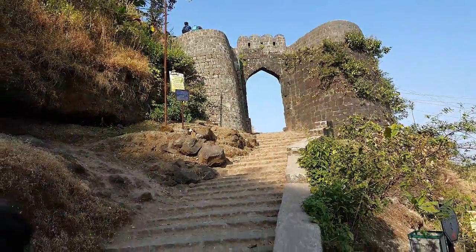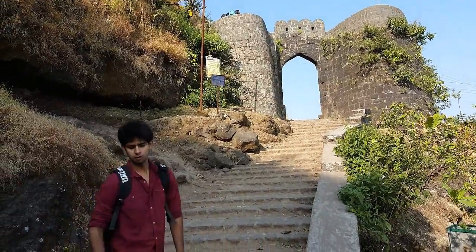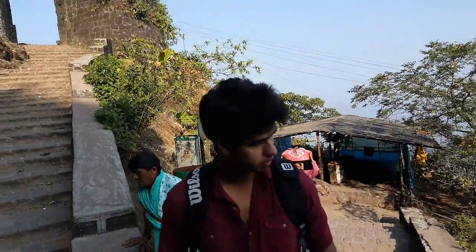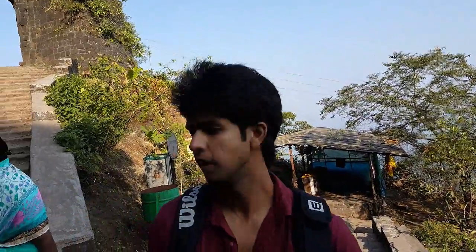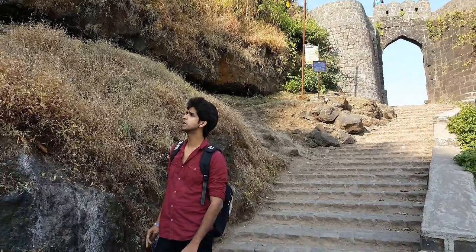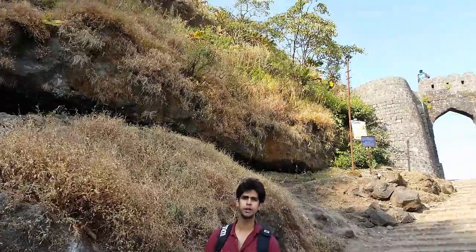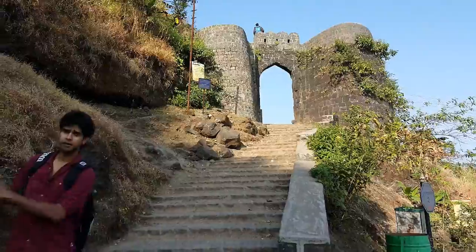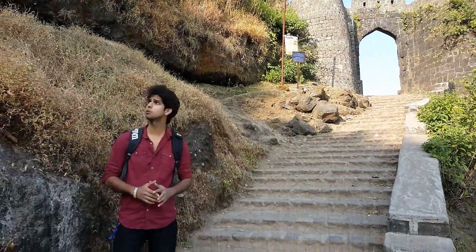So it's this darwaza. One of the basic reasons why these kings used to build these forts at a great height is because they had the ability to track down their enemies from up there. This mountain is a huge mountain, and the fort is at a very great height. I'm sure this must be a difficult task for those who made plans to capture the fort, because people always get a great view of everywhere from up there.